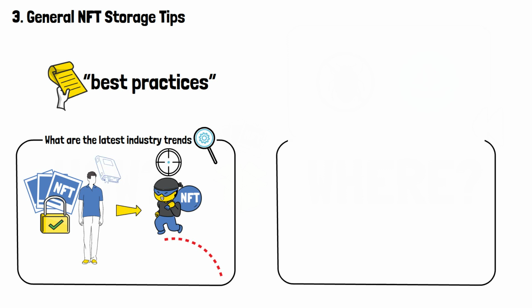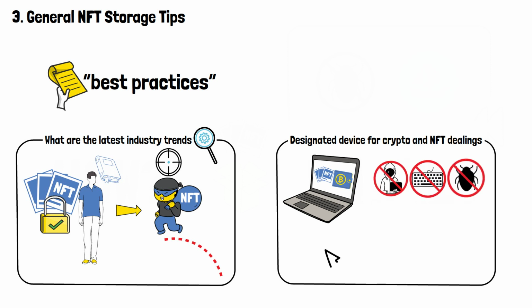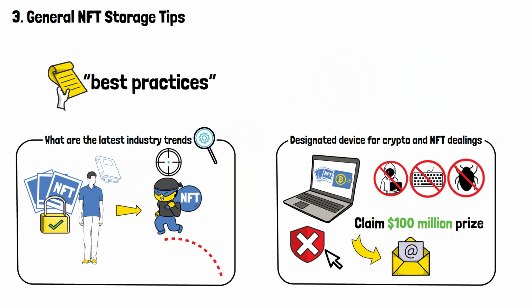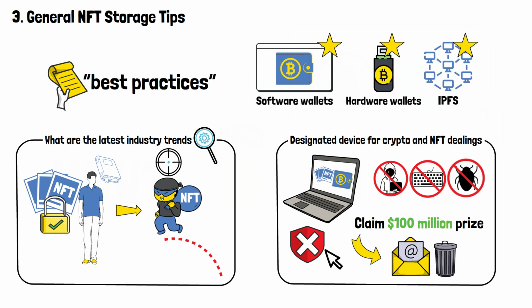Naturally, if possible, it would be a good idea to have a fresh, designated device for all of your crypto and NFT dealings. This would frankly eliminate the possibility of your system being compromised. That is, if you don't click on any shady links online and don't decide to claim that $100 million prize that you've won 3 times now, and that's waiting for you in your email spam folder. All in all, make sure to choose the NFT storage solution that seems to work best for you and perform regular checkups on how your NFTs are doing within the wallet of your choice.